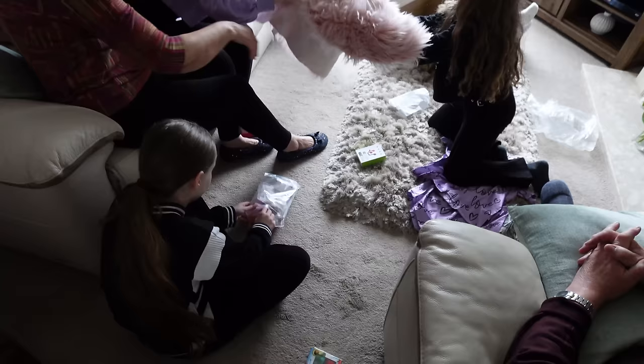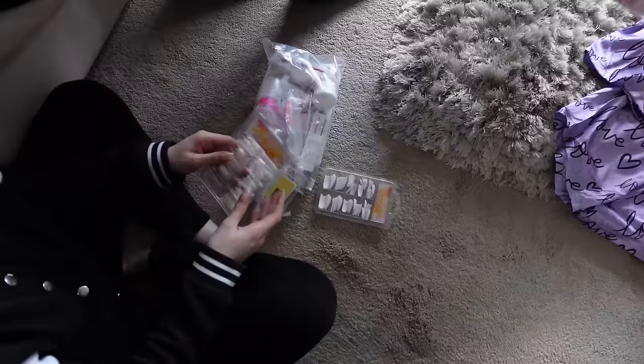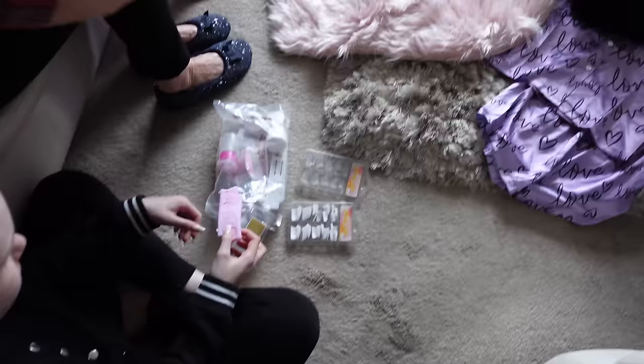Here they are, looking at the Temu stuff. That's a right package of nail stuff. Look at the tips. You get white tips and clear tips. What's that? Nail stuff. Oh, that's a heart. Rug for a... It's a wig.